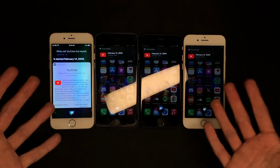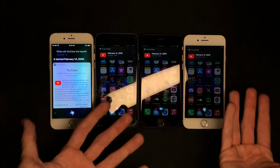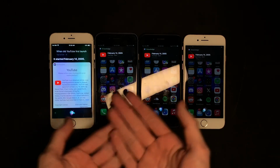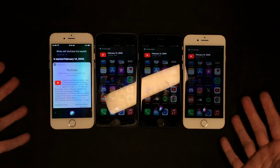So it seems like Siri has kind of been the same ever since iOS 12. It hasn't really improved. There wasn't really any speed improvements.